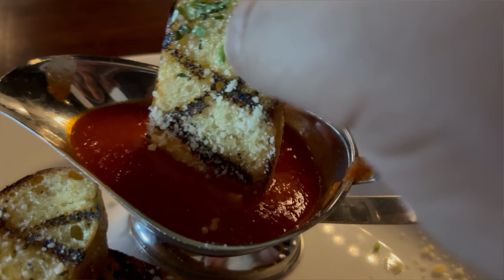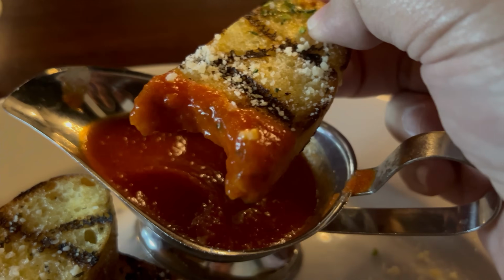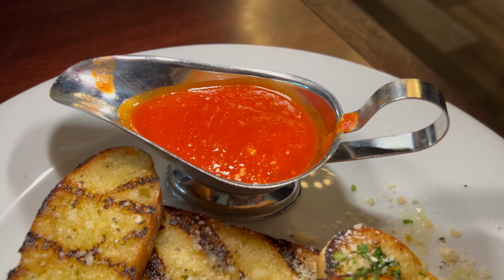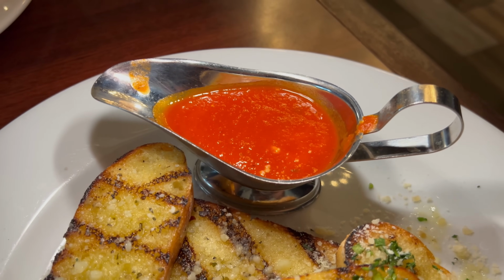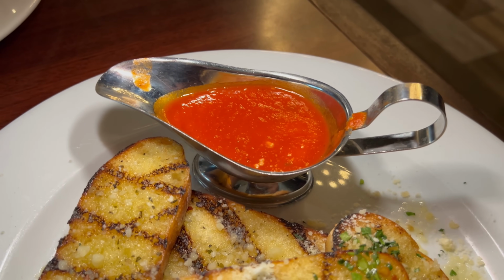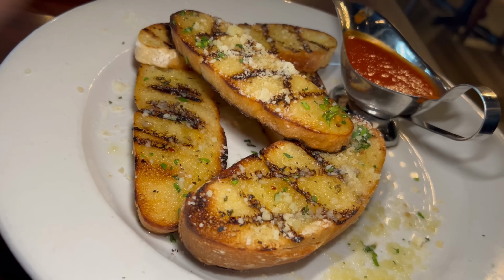Let's go ahead and dip it into some of the sauce here, and let's give this a taste. Yeah, you know what, not bad. Now I feel like this is an instance where the more savory sauce would be much more welcome for me personally, whereas the spicy and sweet work a little bit well together for my personal palate. This particular garlic bread for me wants much more savory flavors.